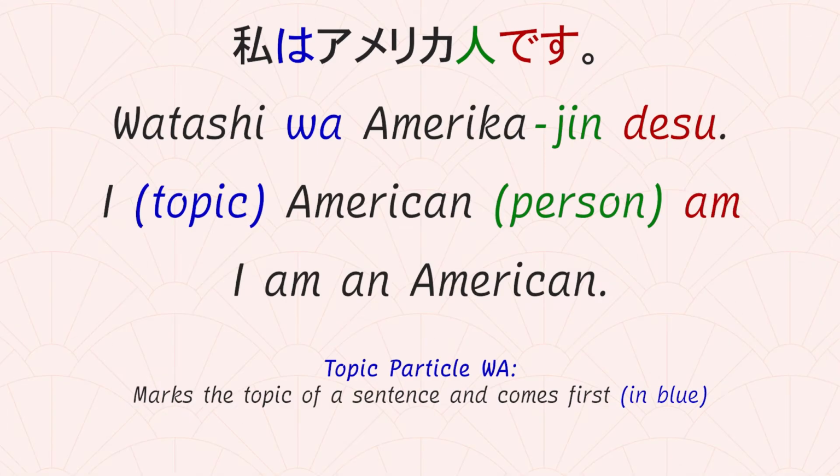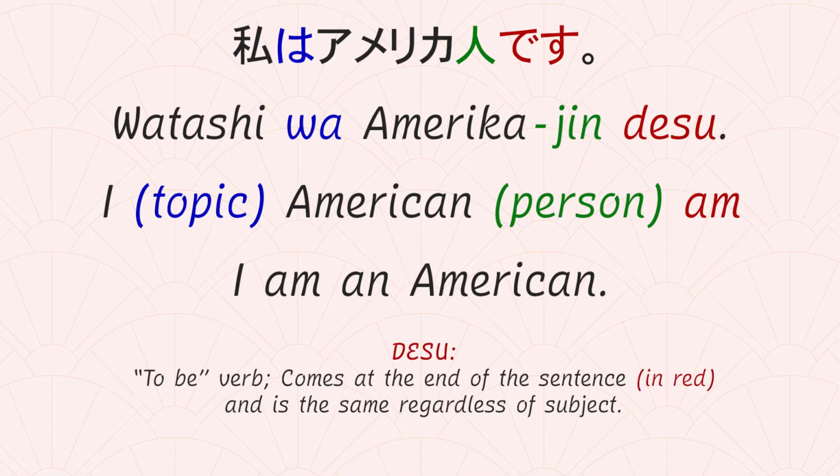Topic particle wa. Topic particle wa marks the topic of a sentence and comes first. It is in blue. Des, the to be verb. It comes at the end of the sentence, and it is marked in red here, and is the same regardless of subject.